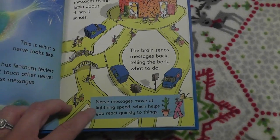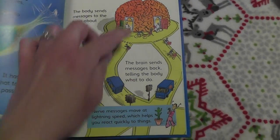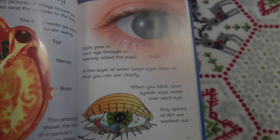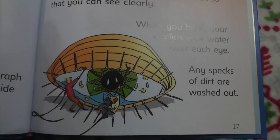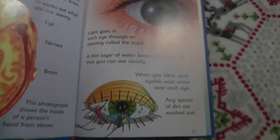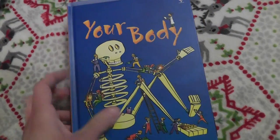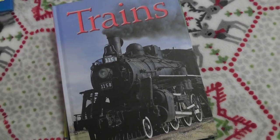So it's got the body sends messages to the brain about things it sees. It's just showing the messages going back, showing the little details of the people. They're cleaning the eyeball up. This one in particular is a must-have for learning. $4.99 again on that. Like I said, these are all $4.99. I don't even know why I checked again.